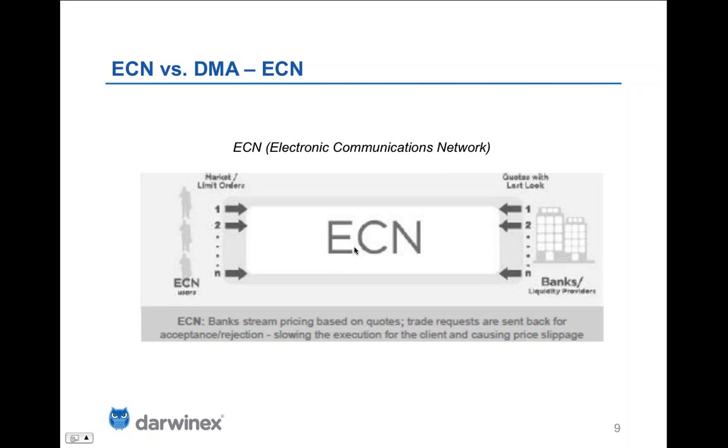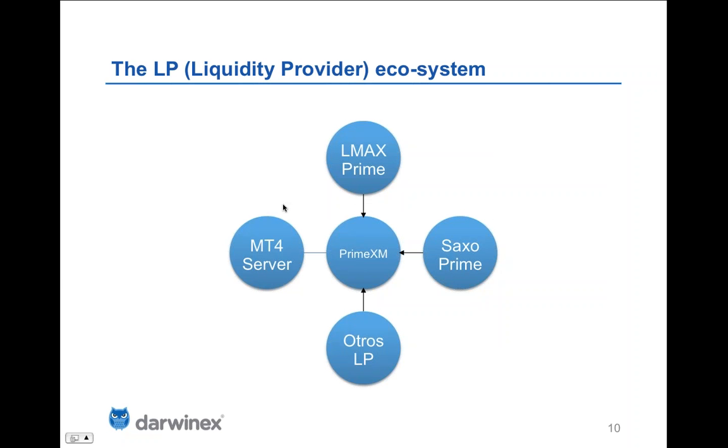Okay, so I got sidetracked there. So we were talking about electronic communications networks, and what we've got is this piece of software that aggregates the competing prices by the different liquidity providers, and basically tells you, okay, the best price on the bid side would be, say, by JP Morgan. So that's where you want your order to go, because obviously you want to trade at the best possible price.